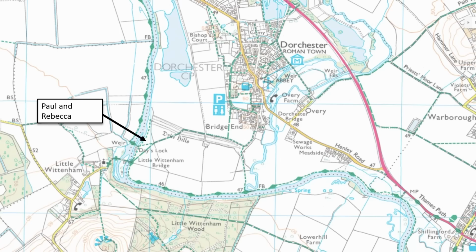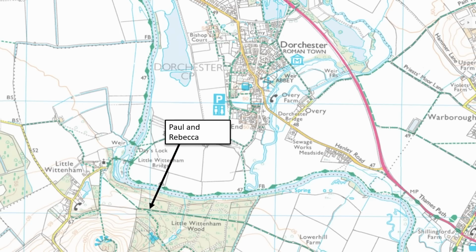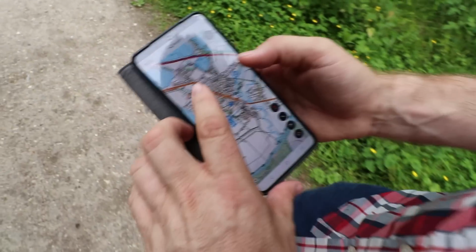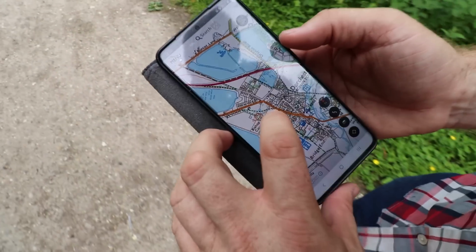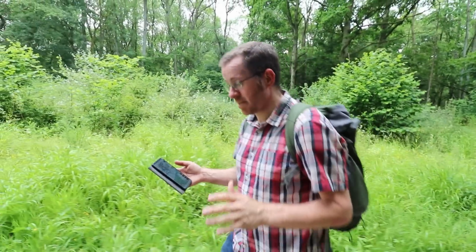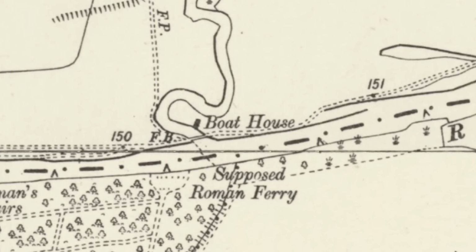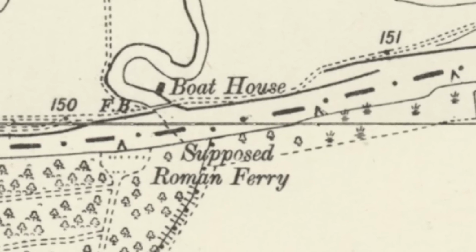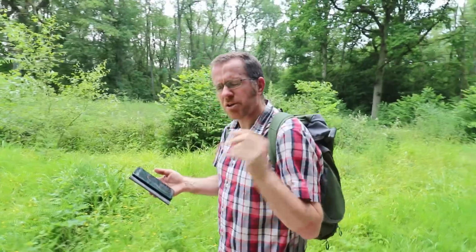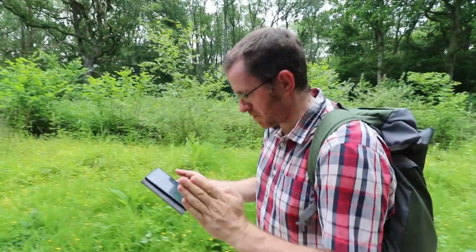So instead of that, we've come just to the south of the River Thames. We're now parallel to it. We know that the Roman road went straight through the middle, to a degree, of Dorchester. There's a straight line through it, an old track. Now, if the 1880 map is correct, where it said supposed Roman ferry, it would have come out here. That is exactly where the Tame meets the Thames, and you can understand that, because that means they wouldn't have to cross both the Tame and the Thames, they just have to cross the Thames.